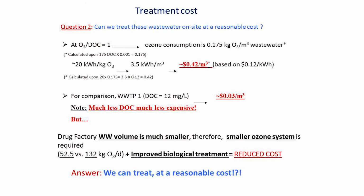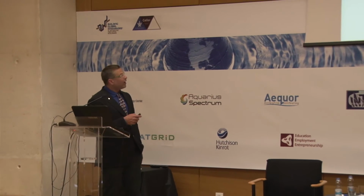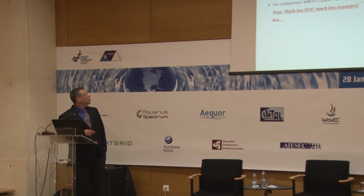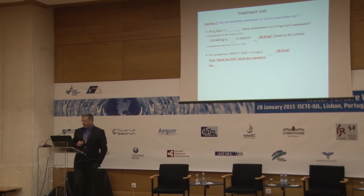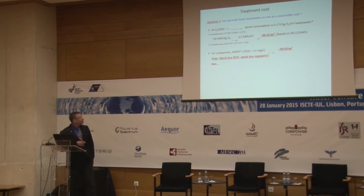The second question was, can we treat this wastewater on site at a reasonable cost? We did some calculations. Unfortunately, I don't have time to get into the calculations, but you can see here that after a while we get to $0.42 per cubic meter, and this is actually quite cheap.